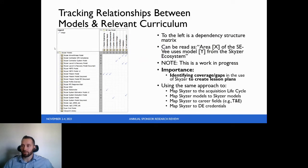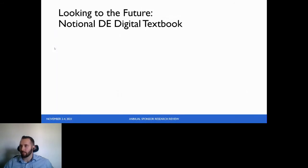But we're also using this again for things like the acquisition lifecycle, to point to how different career fields may use the different models. So an example might be the Skyzer statement of work. And so someone in contracts would want to understand that particular model. And the same goes with the credentials that DAU is working on. So we're in the process of mapping these models to different credentials.